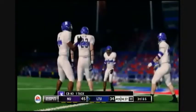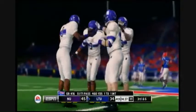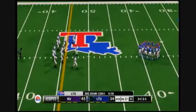Throws, and that one's going to hit the ground incomplete. Number 1 was the intended receiver on the play. And here's another third down. That'll bring up 3rd and 6.